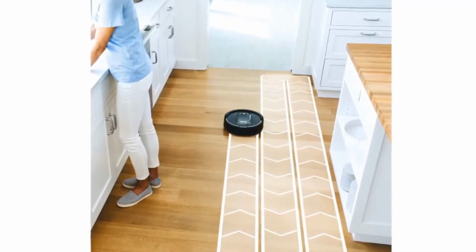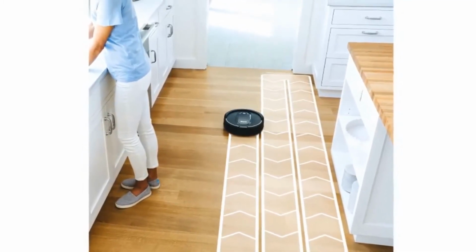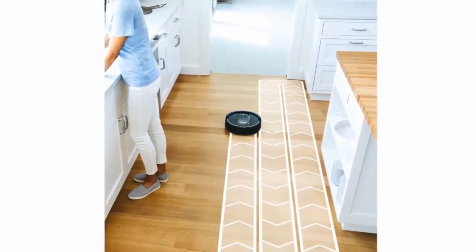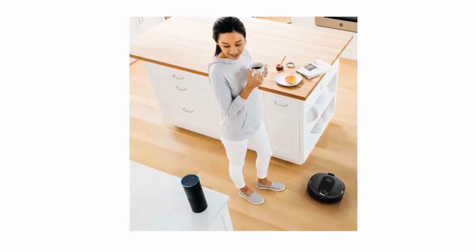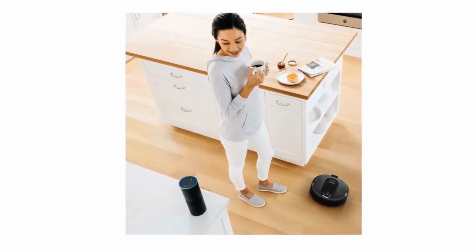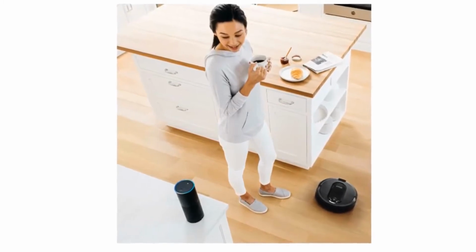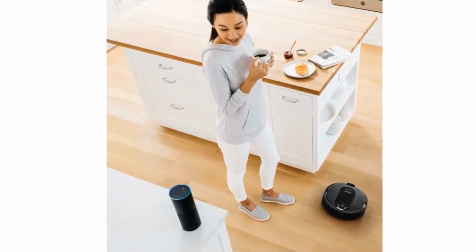Knows where to go, home mapping lets you select which rooms to clean immediately, or schedule a whole home clean, through the app. Knows where to resume, returns to the base, recharges, and can pick up where it left off. App and voice control: Alexa, have Shark clean my living room. Tell your robot where or when to clean with the app or with voice control via Amazon Alexa or Google Assistant.